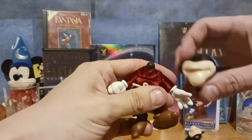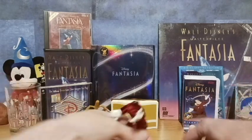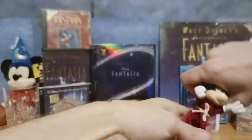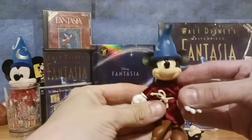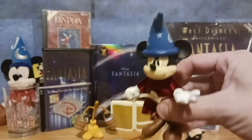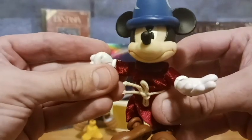There we go. Pop. Oh no! My head's missing! Oh, somebody help me! And here we got Angry Mickey. Actually, hopefully I can put this on without having any trouble. There we go. Good for you, Mickey. Yeah, that is South Park Mickey if I ever saw him. You piece of crap! But yeah, really, really cool Mickey.